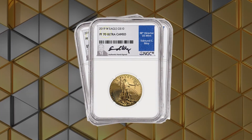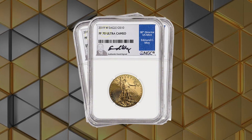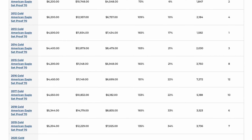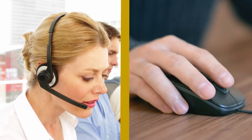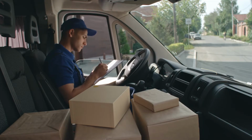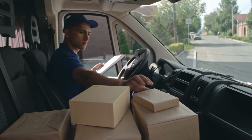We specialize in acquiring rare coins like the Gold Eagle Proof 70 sets, ensuring their exclusivity and value. When you invest with us, your gold is securely delivered to your doorstep, guaranteeing direct physical possession.